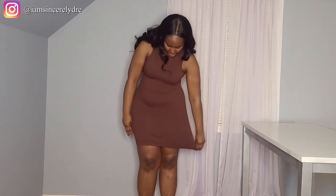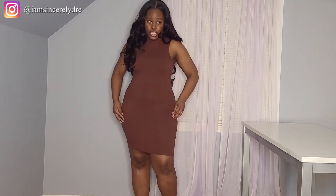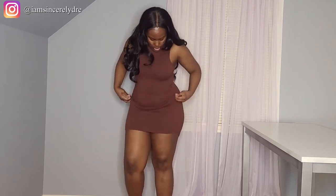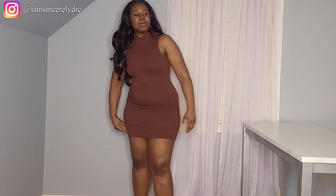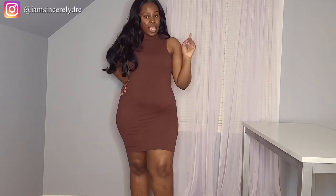And it comes to a nice length as well. It could go all the way down to your knees, or you could bring it up or whatever. But yeah, this is cute. I would definitely say that y'all should get this one as well.